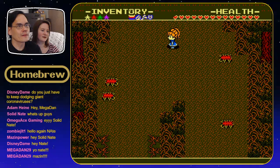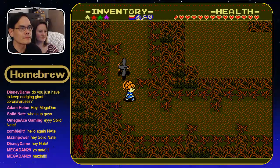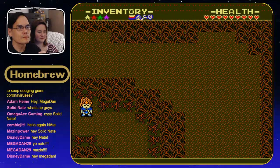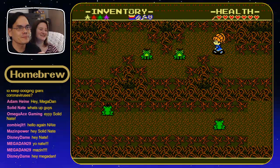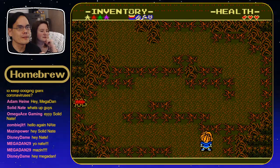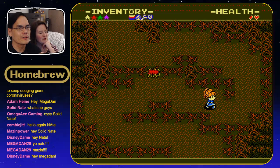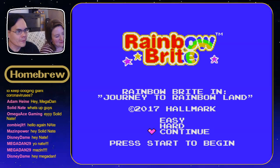Oh, more Frogger. Ugh, those things are more like planes than they are birds. They're just zooming across the screen. Aw, frogs. Frogs are bouncing away. Ah! Oh, man, you're taking huge health hits. Yeah, I bet it tracks your stats. I bet it's like, you died 14 times, and the challenge is a no death run of Rainbow Brite, basically. Whoops. I guess we'll just keep going. Journey to Rainbow Land.